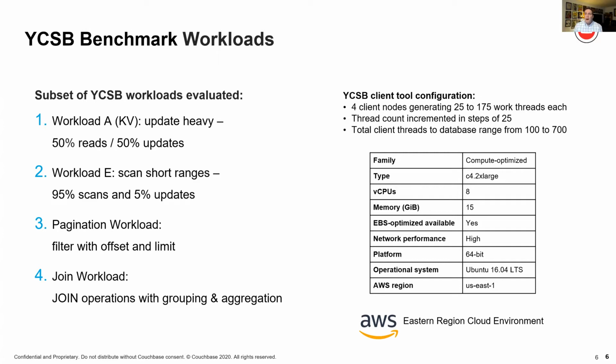So when we set this up, on the right-hand side here is the YCSB client tool configuration. We're using 4 client nodes to generate work against each one of these cloud environments. And this work generation exercise, we're incrementing it by threads of 25 per client. So when you evaluate the whole system, because we have 4 of these client drivers going against the database, in the 25 workload environment we're creating 100 threads' worth of activity. And then we increase that up to 700 threads of activity. And there are some very interesting things that happen as we do that, not only with ourselves, but with these other products as well.